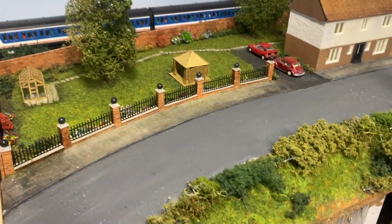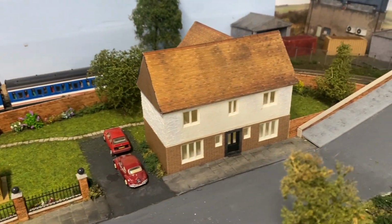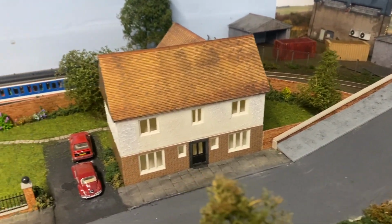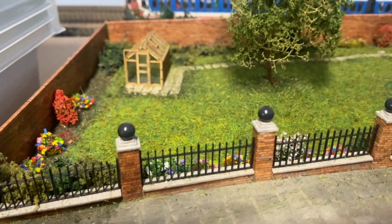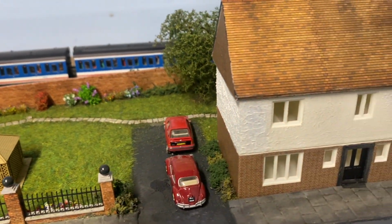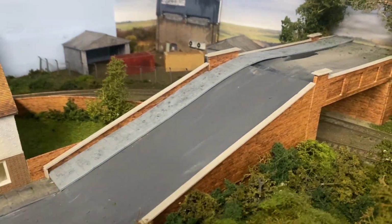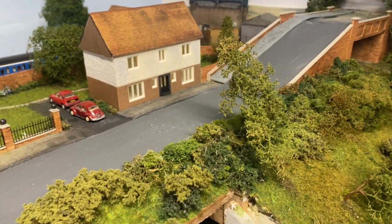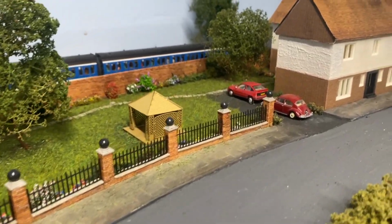I'll explain why in just a second, but before I do that, I think on the last episode I was finishing off this house I have here, which you can now see is completed. So we should just have a little look at that. I've also just built this bridge here going across the tracks, and as you'll see I've blended everything back in, so that's pretty much completed.